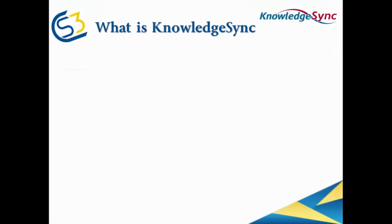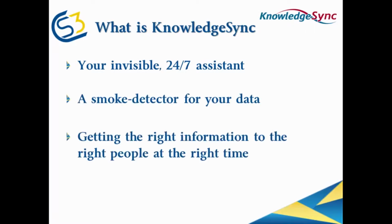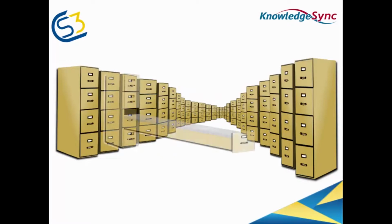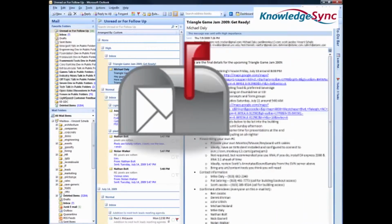Okay, so what is KnowledgeSync? Some have called it your invisible 24/7 assistant. Others have called it a smoke detector for your data. It gets the right information to the right people at the right time. KnowledgeSync monitors your database, checking for things you told it you wanted to know about, and when it finds them, it sends you an email.